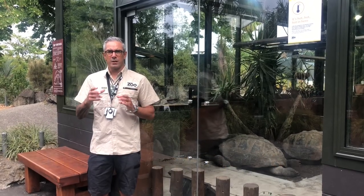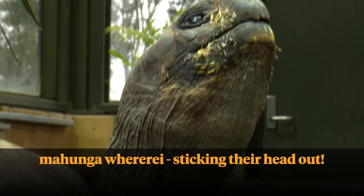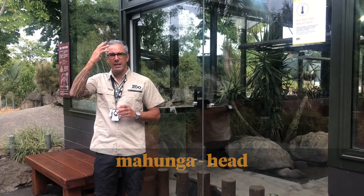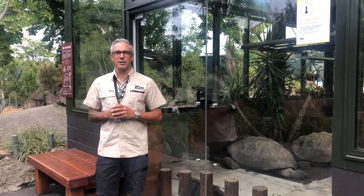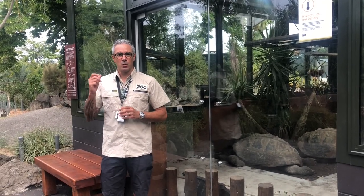Now, they also do this thing, they protrude their head out. So what that means in Māori is mahunga whenua. Mahunga whenua. Mahunga meaning head, and whenua mean to protrude. So a couple of cool phrases and cool names that you can use for our beautiful Galapagos tortoises here at Auckland Zoo.